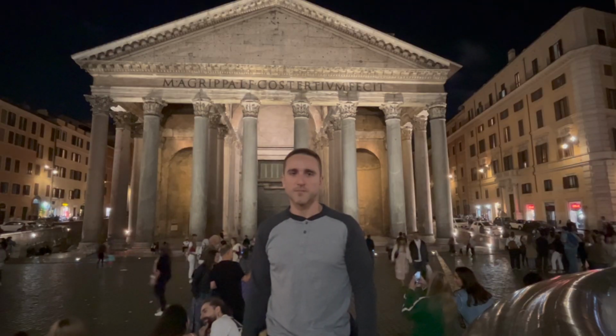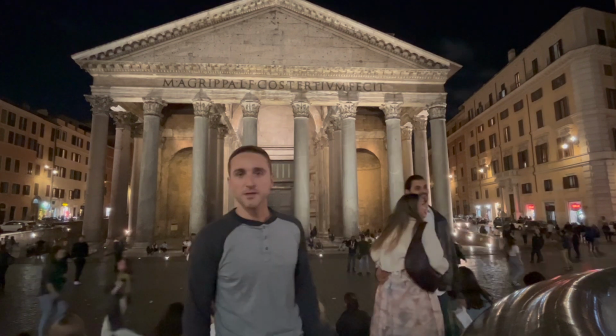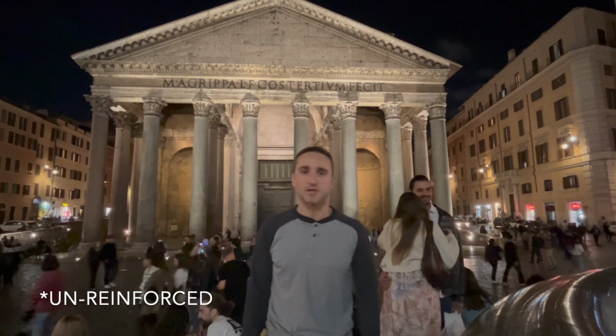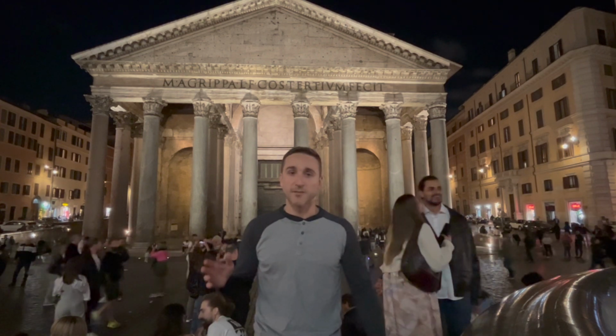Standing in front of the Pantheon, built circa 126 AD, largest unreinforced concrete dome on the planet, measuring 43 meters in diameter and height.